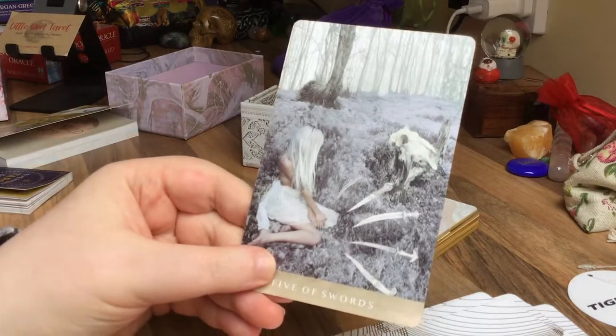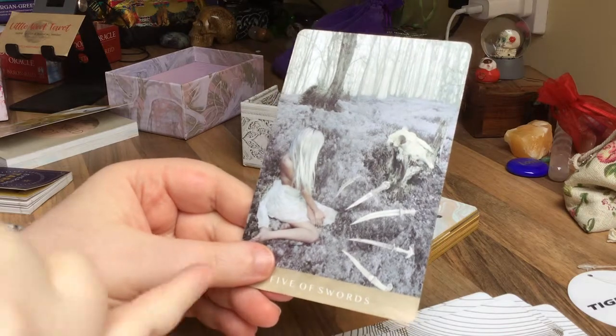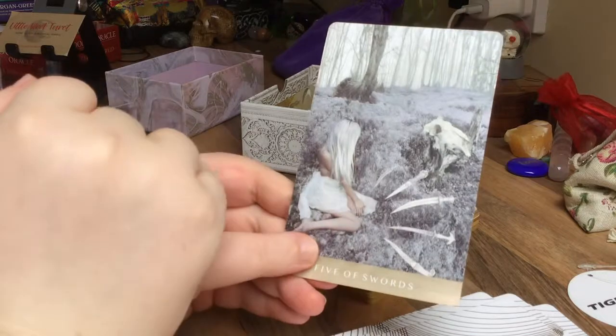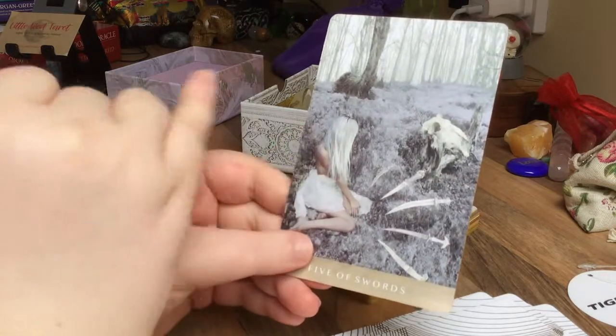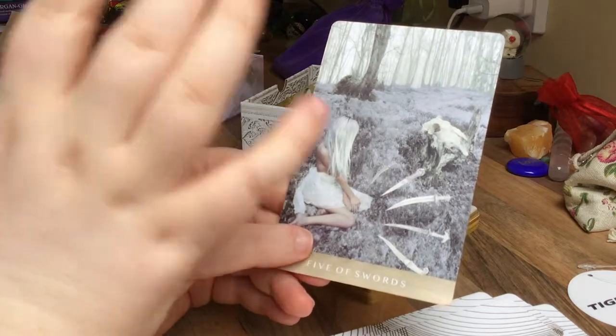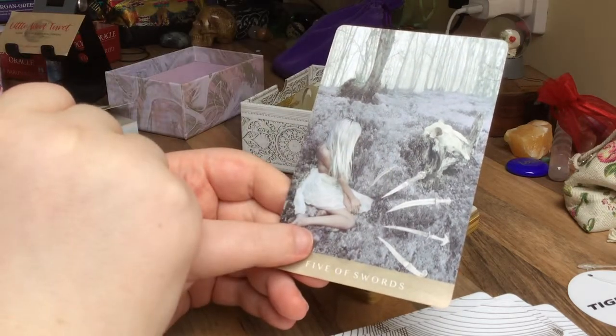Yeah, this is Five of Swords. Let's see. Yeah, this is usually where you're knackered after a battle, and she's seeing the dead animal there. She's like, I have to pick up all these swords and make my journey home at the same time. So she's quite tired from this victory. Like, it was a hard battle.